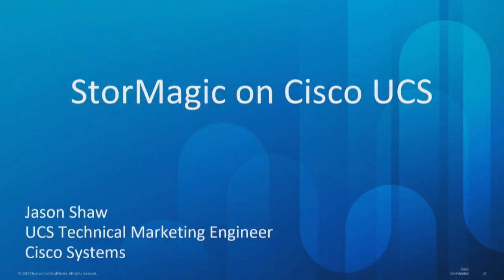Everybody, my name is Jason Shaw. I'm a technical marketing engineer at Cisco, and I focus on UCS software, specifically the systems management products. I've been working with the UCS B-Series platform that was mentioned for many years. I started with Nuova Systems, the acquisition that Cisco made back in 2009. And I've had the good fortune of working with most of the UCS products along the way.